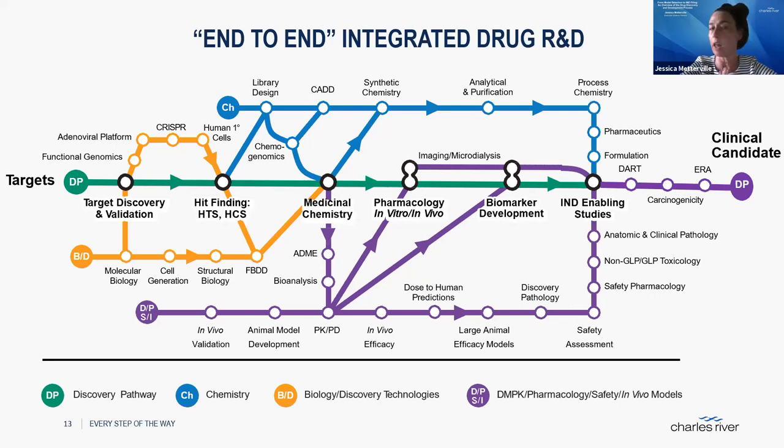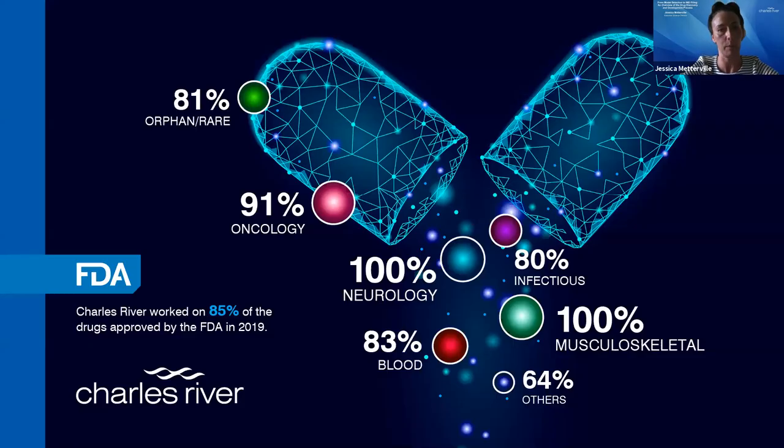We work on all types of therapeutic areas of molecules, all types of new molecules, small, large, cell, gene therapy, anything new that's coming out. We're able to support our clients' efforts in bringing therapies to the world.